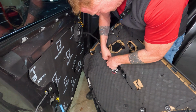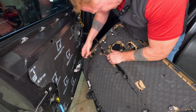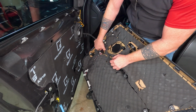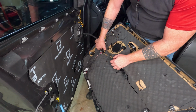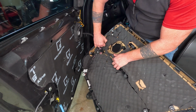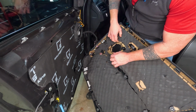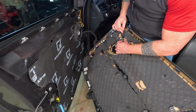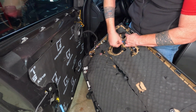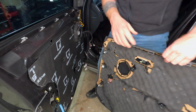You can walk it off its clip right here, just like that. We've got another one up here at the top, and we've got another one here. The one here in the middle is a squeeze, and just gently wiggle, and it'll come loose. Pull this off this post right here, and then you can get up here to the top, little blue cable, take that and wiggle that free, okay? So now your door card is loose, you can take it and set it aside.